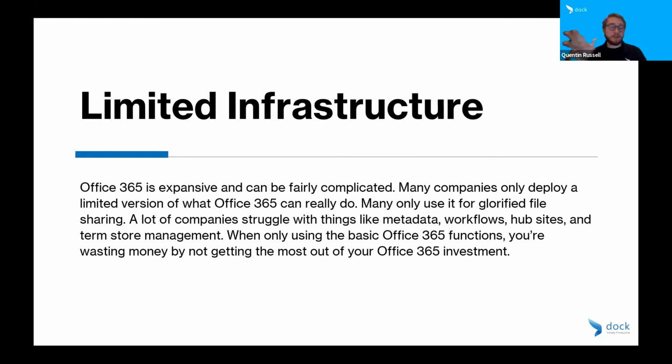When most companies deploy Office 365, they're only using it as a glorified file share service. They don't know how to configure workflows. They don't know how to set up metadata. They don't know how to configure their hub sites. They don't know how to configure their term store. Managing permissions is a nightmare because everything is super custom, and they don't understand how putting things into groups and assigning that out to people. They just don't understand some of the higher level Office 365 stuff that makes it easy to use.